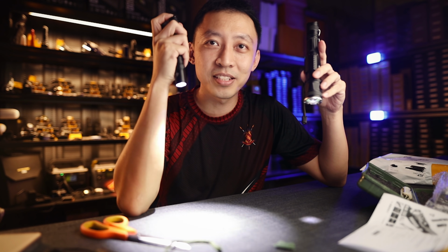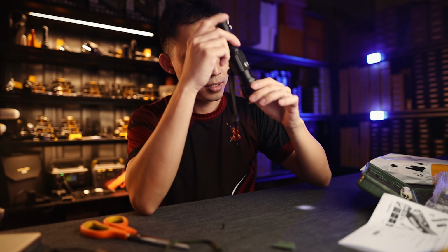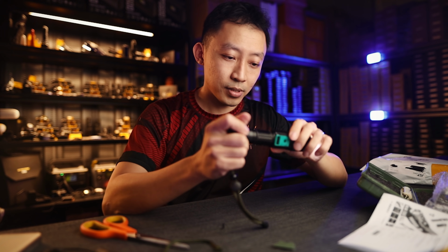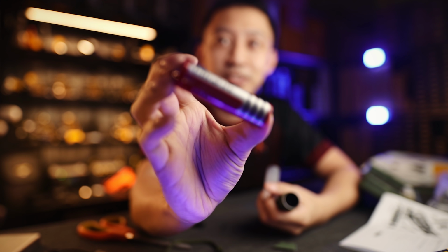Again, for comparison, this is a AA light, 345 lumens. This is supposed to be 100,000 lumens. Come on, guys. What kind of battery does it run on? Dreaded UltraFire. Look at this nonsense, right?